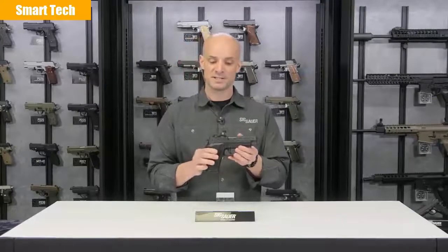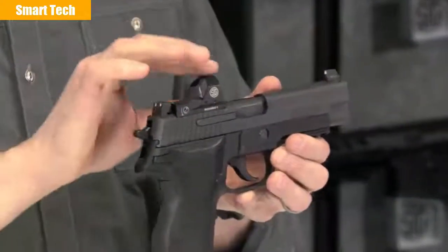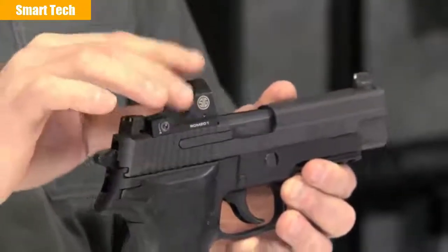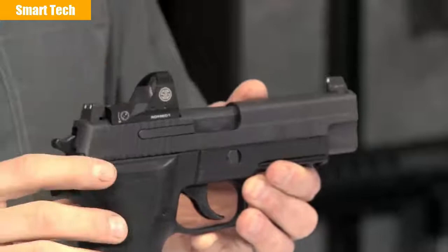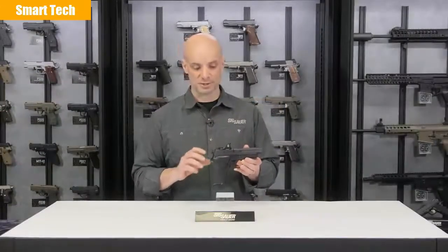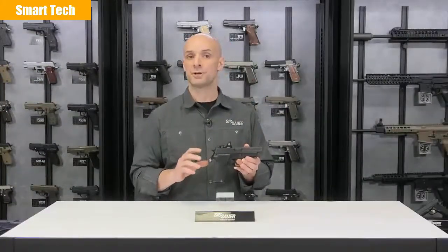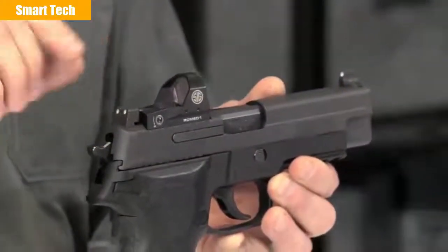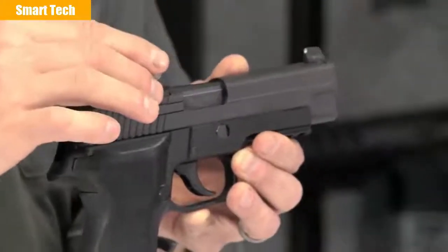What really makes this gun special, though, is the RX part, the Romeo 1 optic made by our electro-optics department of SIG on top. So this is a red dot sight, and this is really revolutionary. This is really changing the way we think about shooting pistols. Instead of just iron sights on the gun, which it has, and we'll talk about those again, it actually has a red dot mounted on top.